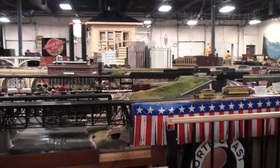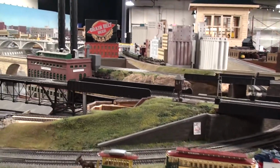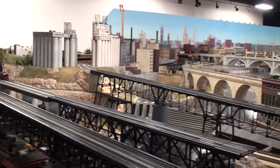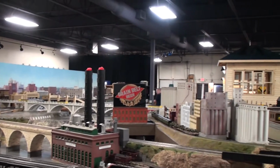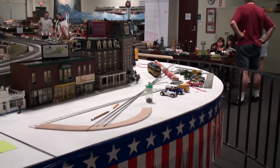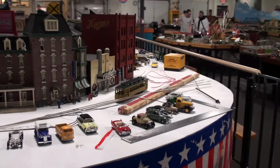Same layout here as we had over at Bandana Square. The old school two rail. The downtown Minneapolis. There was a little town right over here, which is being rebuilt, it looks like. It used to be right here on the corner, if you compare it to my other videos.